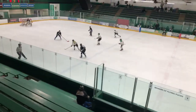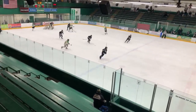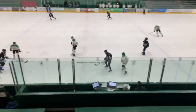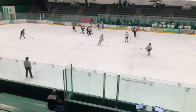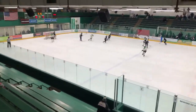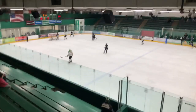Here comes Chappie with a full head of steam. And here comes Fargo again, pulling it out. Pass up. Again, they turn it over, and here comes Edina. Neither team is skating with a whole lot of punch right now. A 12-0 game. Both teams look like they might be saving it up at this point.